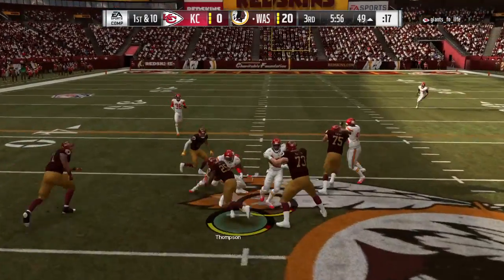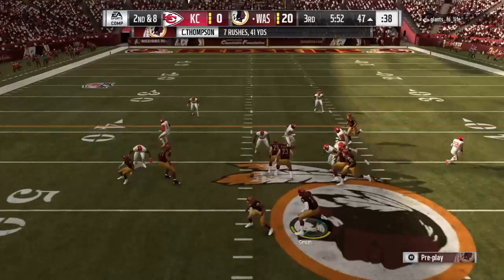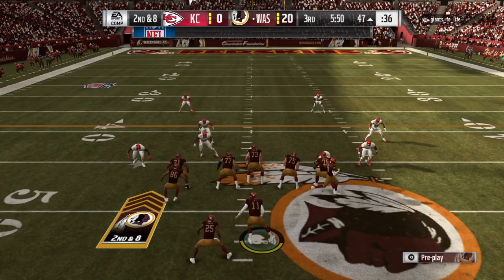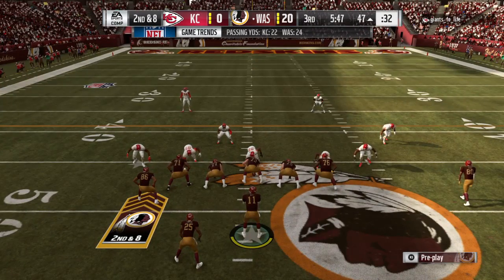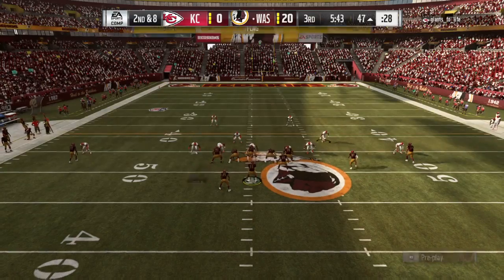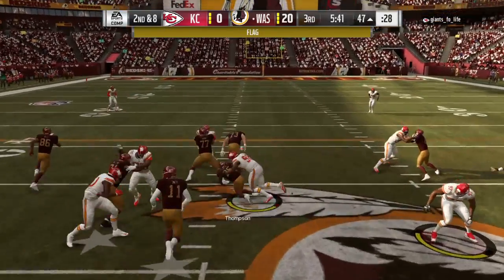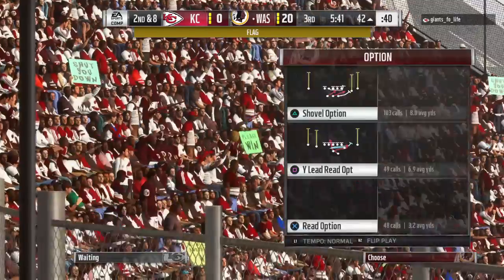They'll run it now out of the gun. And he'll take it across the 50 and into Chief territory. The All-Pro Justin Houston in on the tackle. They tried a quick hitter inside, but that one was swallowed up because what they're hoping, those big defensive linemen will take the bait and move laterally and open up a crease that they can run through. Didn't happen on that play.